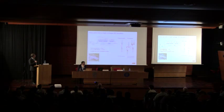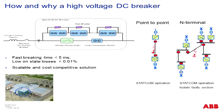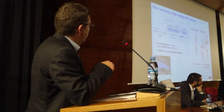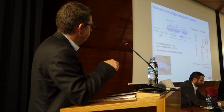So in order to obtain this DC grid, we have worked a lot on a breaker. So we have come up with a DC breaker where we have a fast breaking time, 5 milliseconds, and very low on-state losses. And to obtain that, we have two paths here. We have one path with a very fast mechanical switch, and then we have a valve switch.